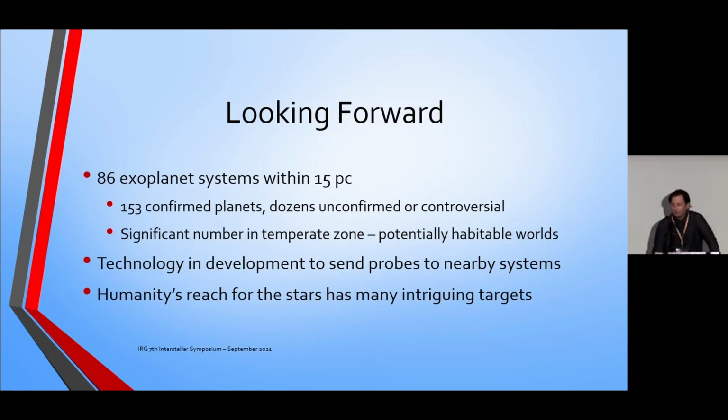So looking forward, we know of 86 exoplanet systems within 15 parsecs. That we know of. There should be 90, you know, we're probably missing 95% of the exoplanet systems. There are 153 confirmed planets, but there are dozens or even hundreds that are unconfirmed or controversial. And there are a significant number in that habitable zone. These are potentially habitable worlds based on a whole bunch of other factors that would need to be discussed.